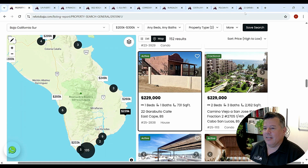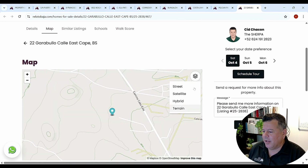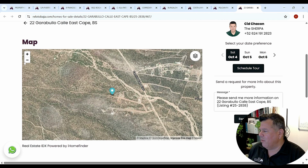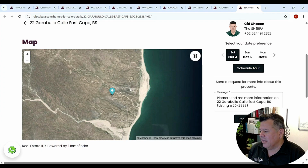All right, so let's go over these. So the first thing we want to do is check out the map, and we're going to go to hybrid map because that'll help me see exactly where we are at. Now this looks kind of rural, and it's important to know that the East Cape area.